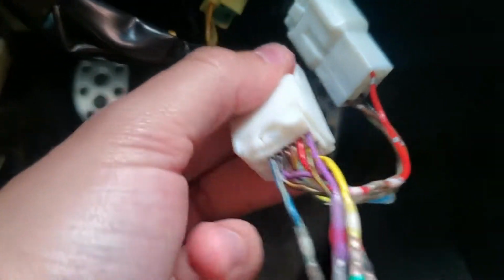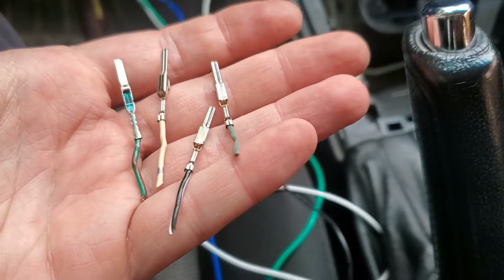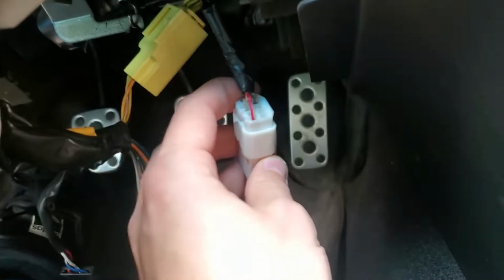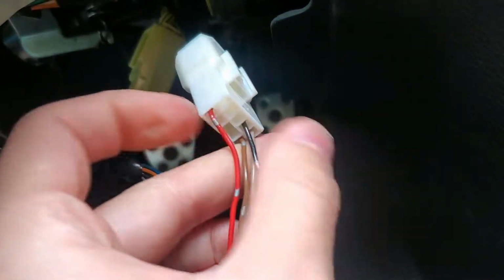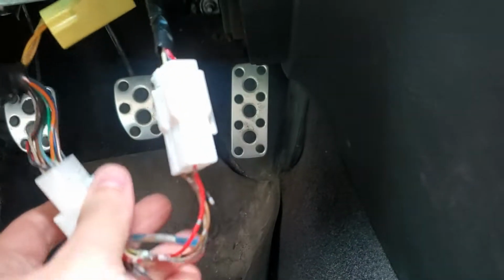Something you're also going to notice is my connector right here only has 4 wires. I went ahead and depinned these wires because they aren't used. Basically, they were in my Legacy connector right here, but if you look, there's nothing on the other side. So they would literally just be hanging out and doing nothing. So to clean it up, I just depinned it. Really not that hard. You don't need to, but you can do it.